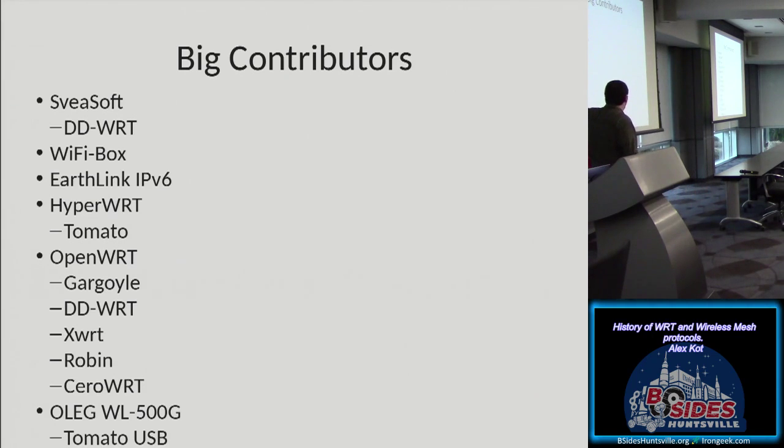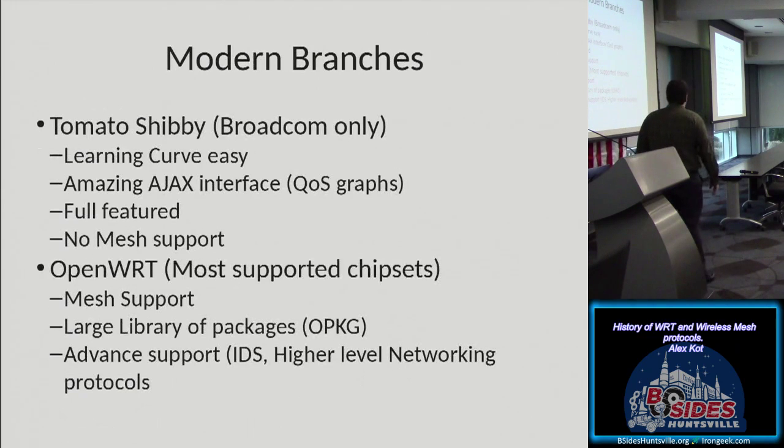You got Gargoyle, DD-WRT, X-WRT, Robin, which is basically a mesh based OpenWRT variant, Kira-WRT, Oleg, which ended up becoming the Tomato USB. I'll explain a lot more of these variants here. So your modern day branches are like Tomato firmware. I actually like Shibby Tomato firmware a lot. It's an easy learning curve, and I'll show you a picture of the AJAX interface for the quality of service graphs. It's one of the best looking web interfaces.